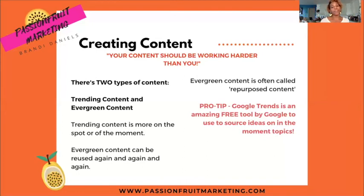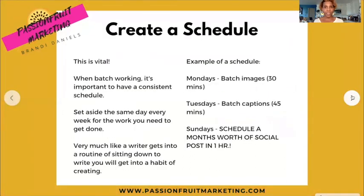A pro tip for you when looking for trending content: Google Trends. So write this down, take a note of this. And after the training, I want you to check this out. It's called Google Trends. It's a free service provided by Google, and it helps you to find out what is the conversation being had in the world. What is trending? What are the keywords? What are people talking about so that you can be a part of that narrative?